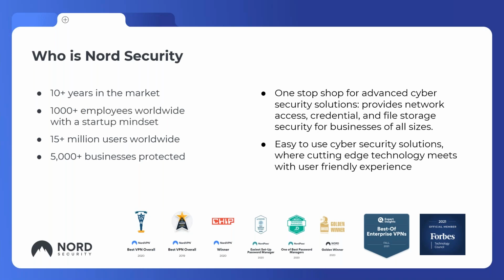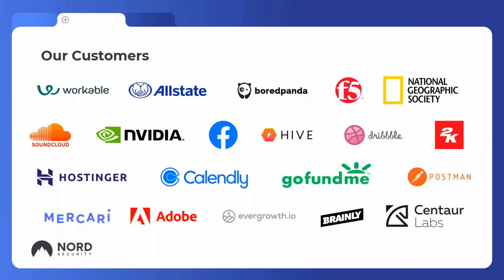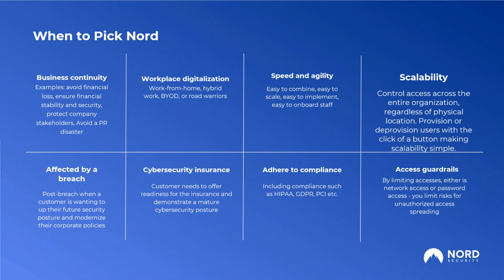And personally, I would say it is extremely easy to use, simple to deploy, no training required, but really can help us in some aspects of cybersecurity. You can see NVIDIA, Adobe, F5, National Geographic, and many other customers. Because this is Facebook, of course. There are big names, and as I said, I think some of you are already using NotVPN for some time, at least a similar solution, so you must know how it works.